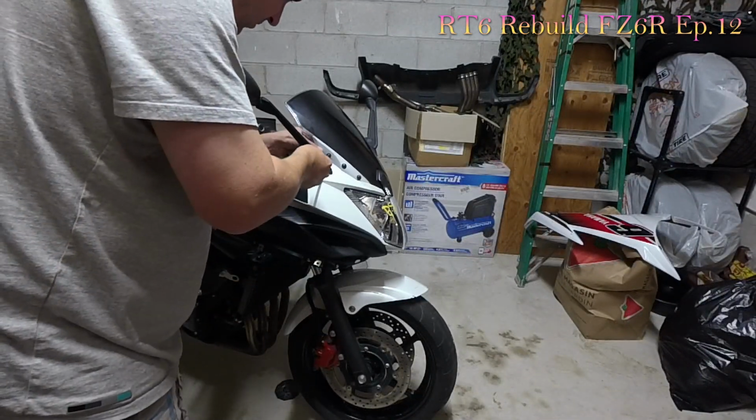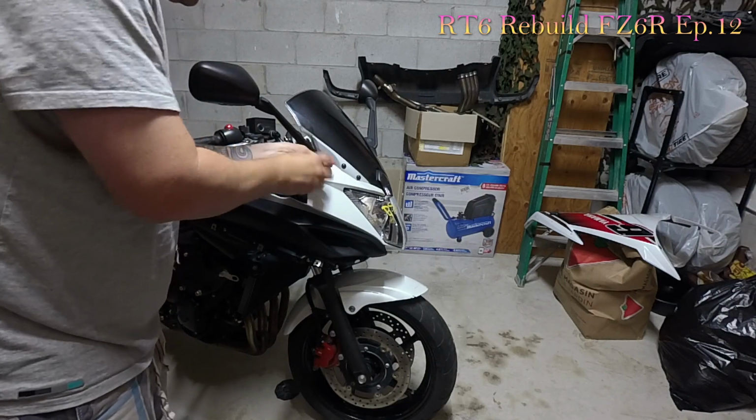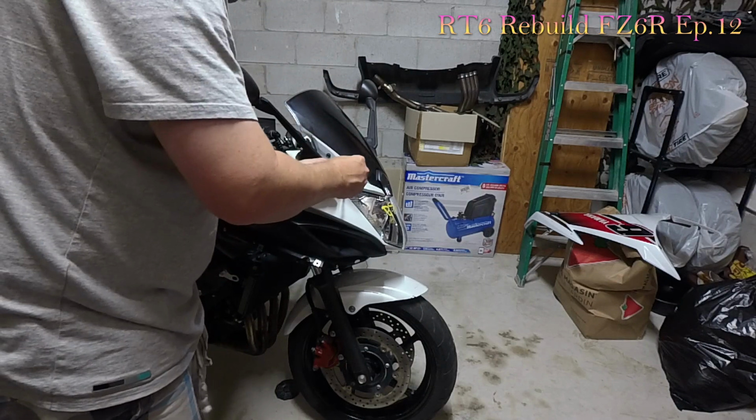Get these out. These look stripped. Some of these bolts, so. They're just plastic, these things, so the head's stripped very easily.